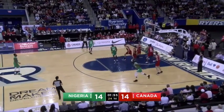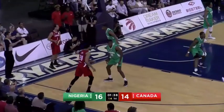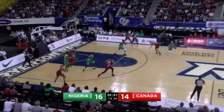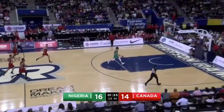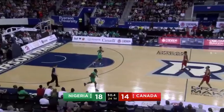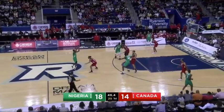Ekpe Udo off glass is good. Why not? And you know what? It worked. So don't tell him you can't do something. Wilcher has it stolen. And in transition, a little showtime. The lack of familiarity throwing the ball away on the break.